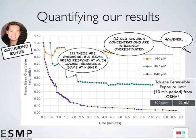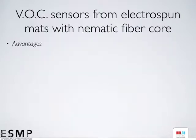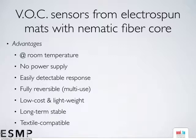The other issue is that these data are averages, and if you look at individual points in the fibers, some points respond very quickly at very low thresholds, and some points respond much later. We need to figure out why some points respond so much faster than others, and then we can probably get that threshold down very much. So these are some of the issues that we are working on investigating. In particular, defects in the cores are quite important. As I mentioned, some points really respond much faster than others.